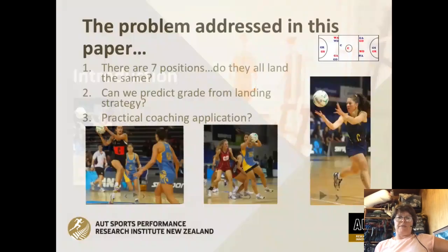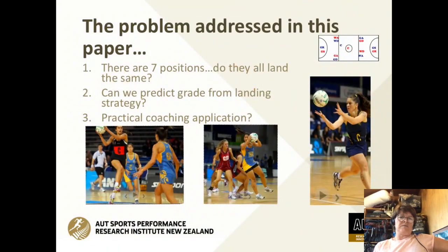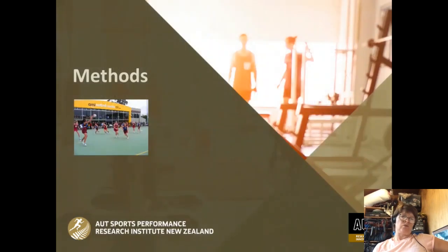So the problem which I looked at: we've got 7 positions in netball. Do they all land the same? So we're looking to determine the distribution of landing strategies in high-level youth national competition. So this is the national secondary schools competition. And the aim is that the information that we gathered from this on the distribution will assist netball coaches and S&C professionals to develop conditioning strategies for injury prevention and performance improvement from a position-specific perspective. So does everybody land the same? Can we actually determine that there's a difference for landing strategy by grade? In the secondary school netball competition, as you'll see, we have 3 different grades. And then how do we apply this knowledge that we've learned from this into the actual sport?